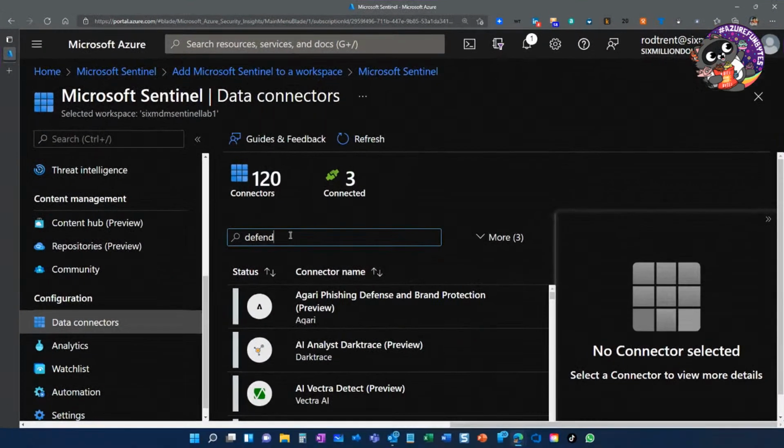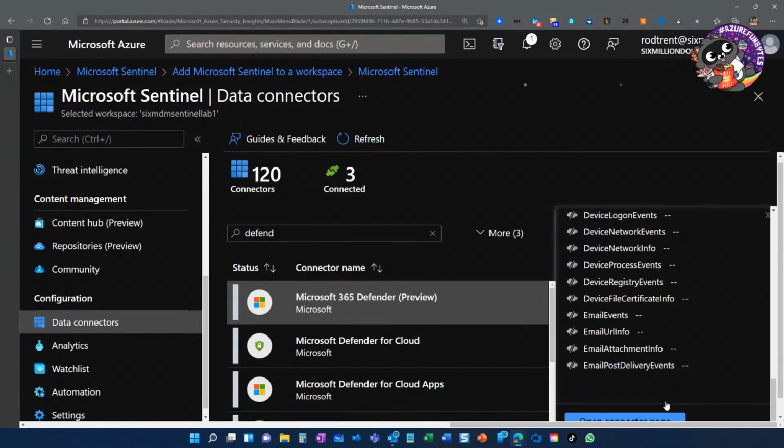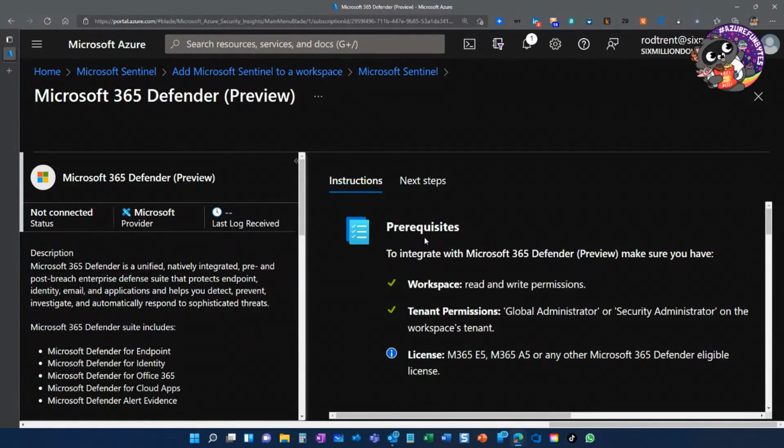I'm going to jump to one of those first parties, Microsoft 365 Defender, just to show you how easy it is in most cases to configure and stand up data for Microsoft Sentinel. So I've come into what we call a data connector. These data connectors are really just little buckets of efficiency, right?